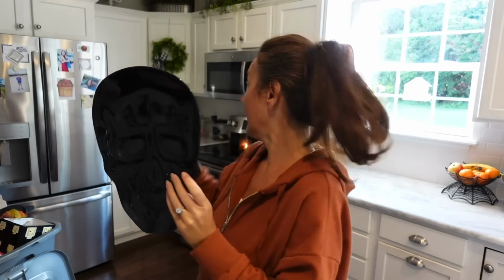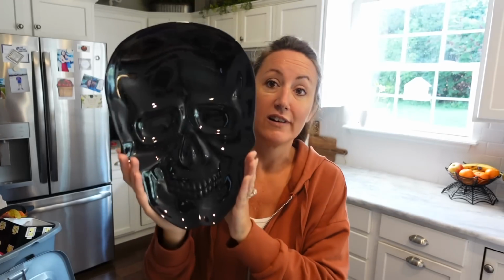They also had a silver one. I just grabbed one of these. If you're gonna do a movie night, have all your snacks and stuff on here. But I think this is great too, just propped up to decorate with, like in the corner of your counter.